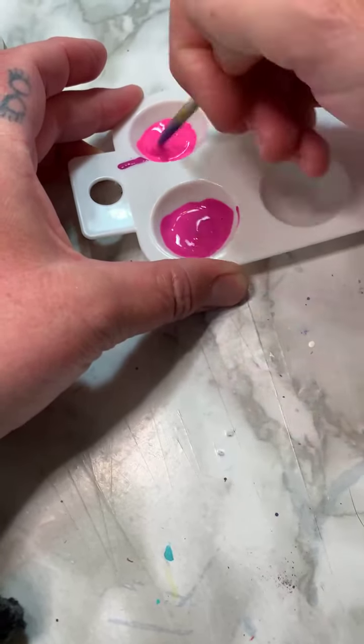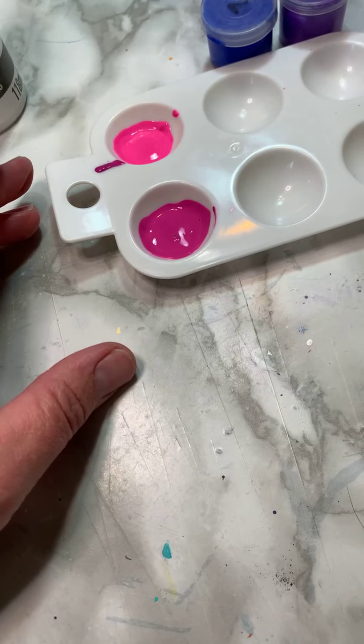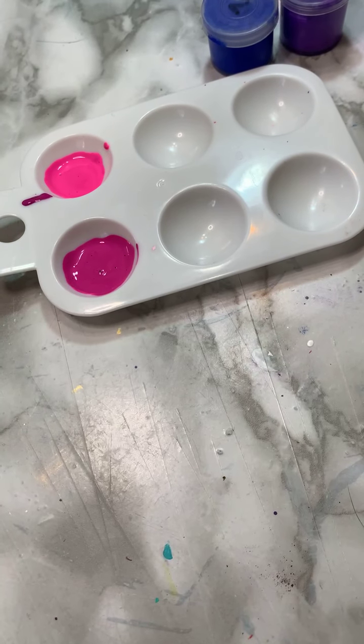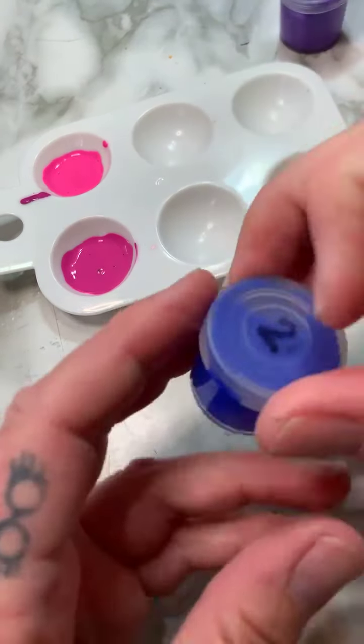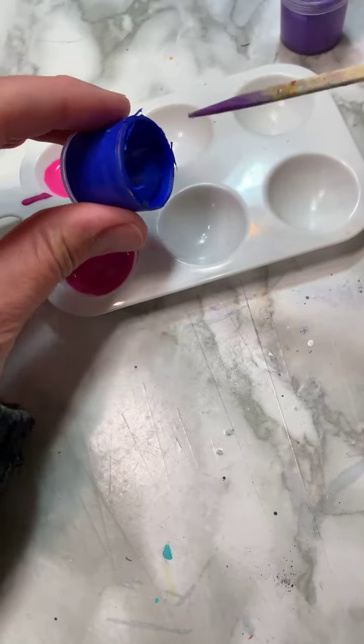The other option too is I could use the bright fluorescent pink as my final top dot. Sorry, guys, it's shaking so bad. This one is the pink. You could do this with the purple as well. If you don't want to go just by adding white like I did in my original design, you could add fluorescent pinks to your purple, and that could be a really cool color grade for your top dots. With blues, you could mix in other greens and go to lime green instead of a teal. That's an option.